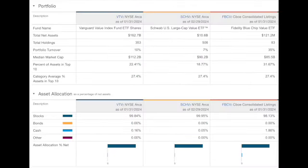As we start off with the portfolios, the Vanguard fund has 353 holdings. The top 10 equal 22.41%. It's basically all in stocks here. As we shoot over to Schwab, 506 holdings, about 19% in the top 10, all in stocks. We come over to the Fidelity fund. It has 83 holdings, and the top 10 hold 32%, all in stocks.